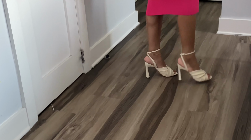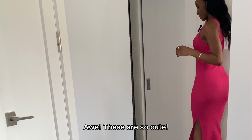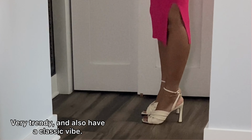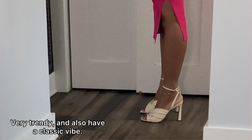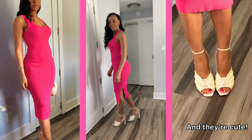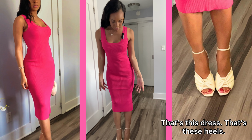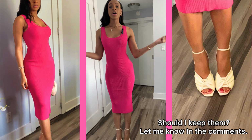I'm looking in the mirror. Oh, these are so cute. Very trendy and also have a classic vibe. I really mean it. If you feel like you're a beginner in heels, really try this because it's so comfortable and it's cute. That's these heels. Should I keep? Let me know in the comments, please and thank you.